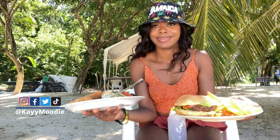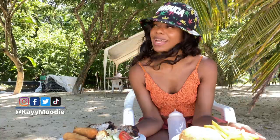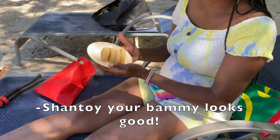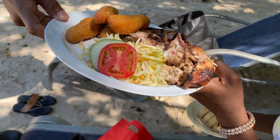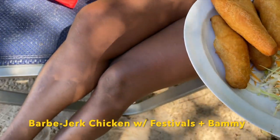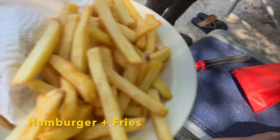Oh, two food for me. I don't mind if the birthday girl doesn't want hers. Yeah, Shantoy, you're bumming up. Shantoy, so much food you ordered? Yes. No man. So barbecue jerk for Shantoy, and bammy, and I ordered a burger and fries.